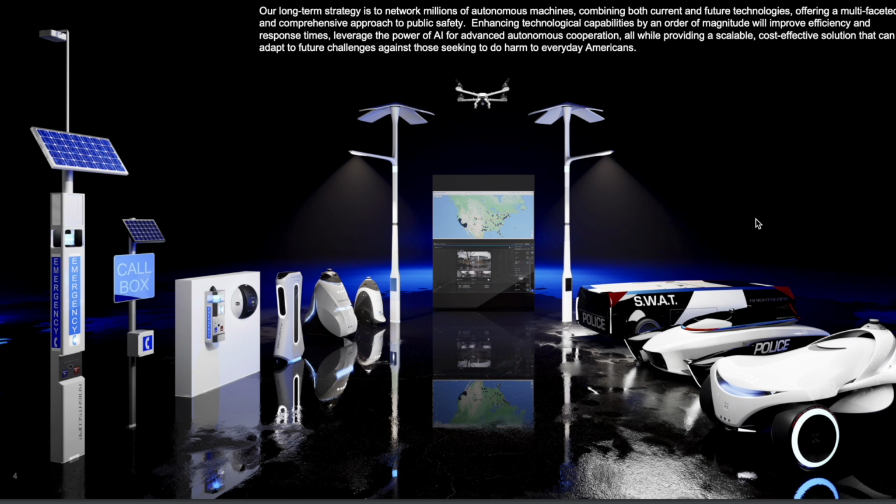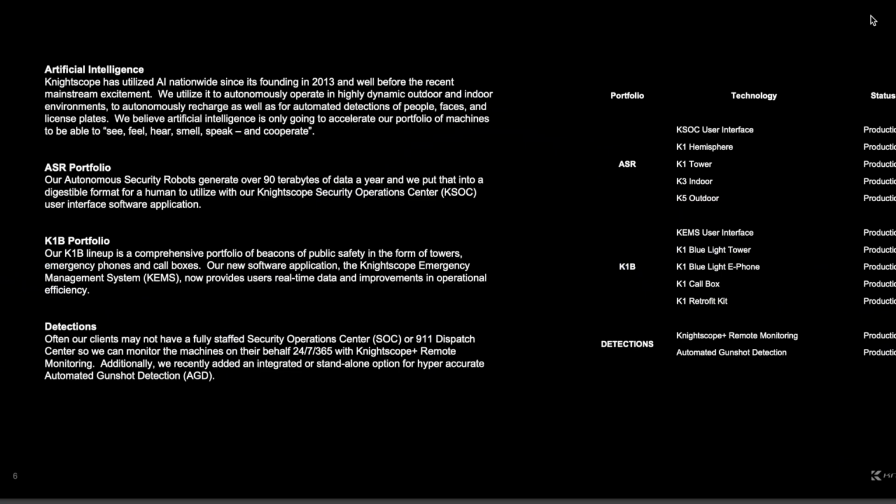So exactly what we talked about on the corporate website, using technology and cutting-edge ideas like artificial intelligence and autonomous robots to help protect Americans from those various different security threats. Now, to extenuate on their product portfolio even further, you can see they break it down into various different key units, including artificial intelligence, which is already being utilized autonomously to help detect things like identified people, faces, and license plate numbers, with the eventual end goal of these artificial intelligence robots to be able to see, feel, hear, smell, speak, and ultimately cooperate with one another.